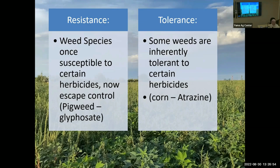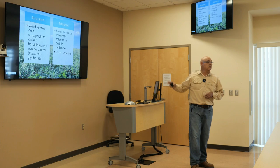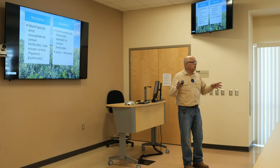We sometimes use the terms resistance and tolerance interchangeably and inconsistently, but tolerance is when you have a plant that you have never been able to kill with some herbicide. As an example, atrazine doesn't do anything to corn. It's tolerant. It's an inherent capacity of the plant. It didn't develop through a process of many years. It's just something it has in its genetics.